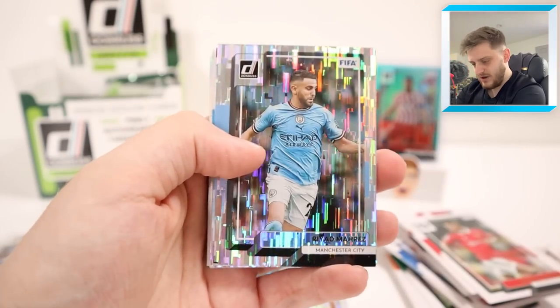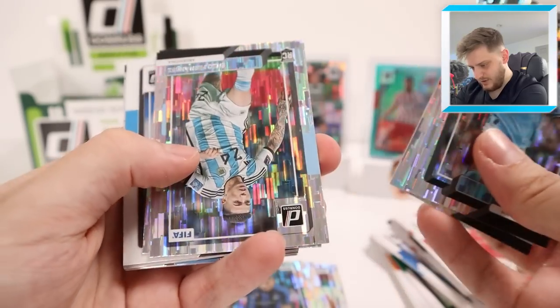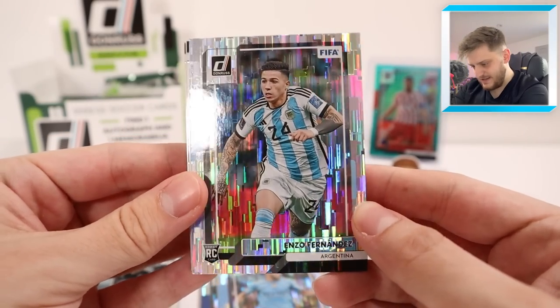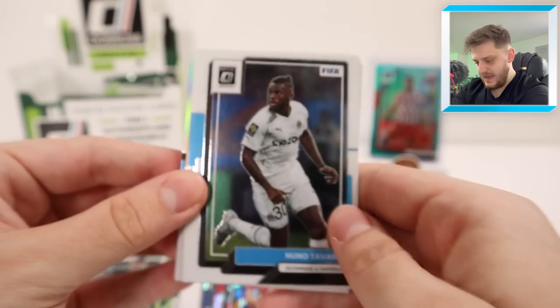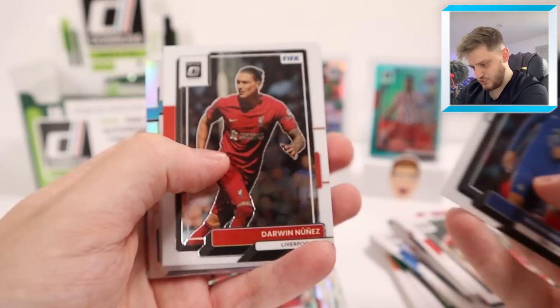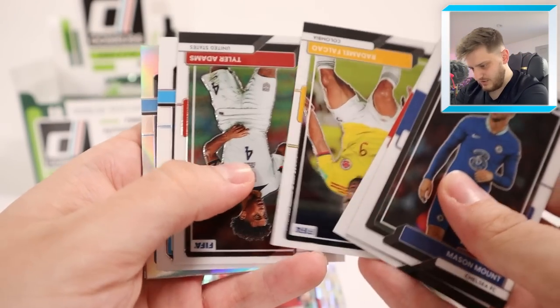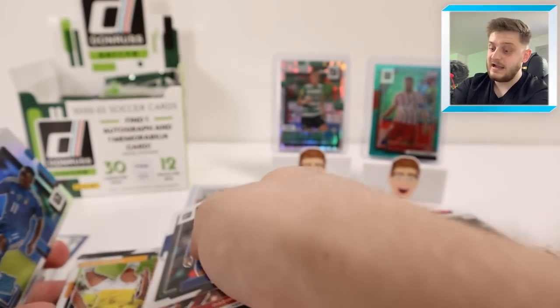We've got a Riyad Mahrez glitch base card. We've got a Grimaldo. Quite hard to see some of the names on here. This is a nice one, to be fair. Enzo Fernandez, rookie for Argentina. And we've got Suchek as well. Then we have got a Nuno Tavares, Mason Mount in there as well for Chelsea. Darwin Nunez, Falcao, Tyler Adams, all turned over. Papa Gaye. And this is lovely.